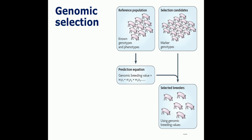That takes a very long time. It takes about 8 years before you can evaluate the bull's genetics. With this technology, you can evaluate the bull's genetics at birth. And instead of waiting 8 years, you can start to breed from the bull as young as 18 months. So you can really speed up the number of generations of selection you can do.